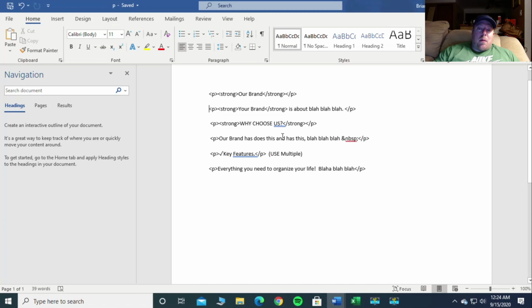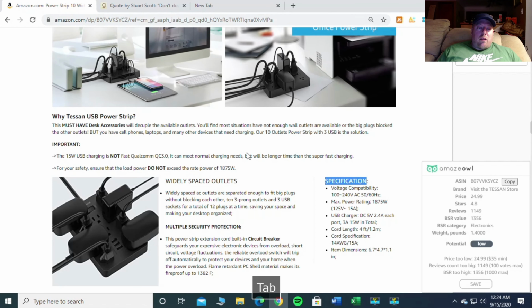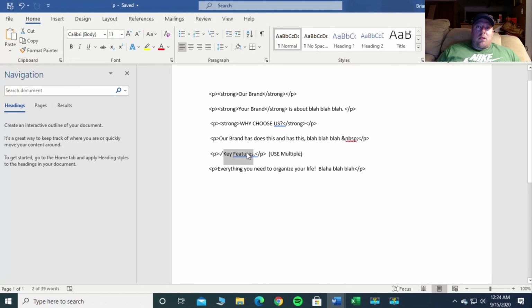I'm sure many people have them. So kind of like a customized one, you can just enter in your key points. If I want to put in my key points here, I would put a check mark or a bullet point, and then I would put in something like, my surge protector has multiple plugs that fit many different types of plugs that will protect your product. So put each feature under there, and then just start each one with a P and then the /P, with the brackets in between. That's going to show up real nice.